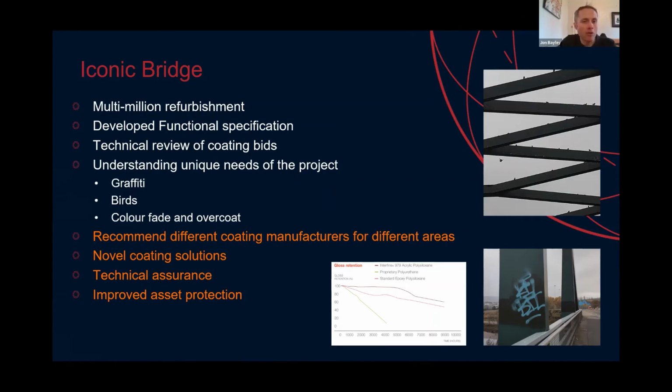So there were quite a few unique challenges to this project. First, it was coastal, but being a bridge, it also had access for pedestrians. So graffiti was a real challenge. It wasn't just about the aesthetics of how it looked, it was how, when somebody comes along and spray paints a little bit and damages it, we actually repair that. Because it's going to happen. So it's this damage situation. It's predicting that these things are going to happen and understanding what you're going to do before they happen.